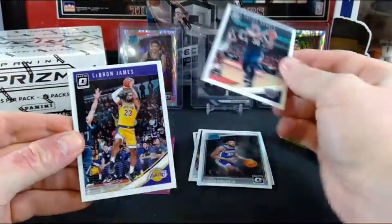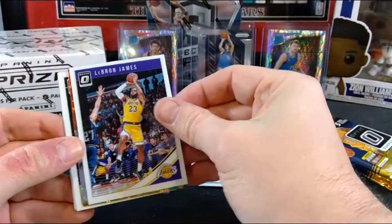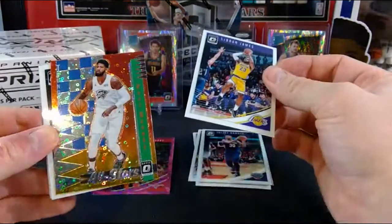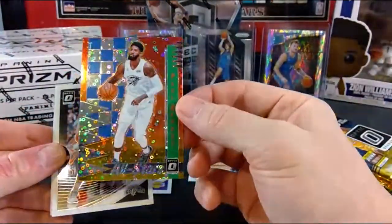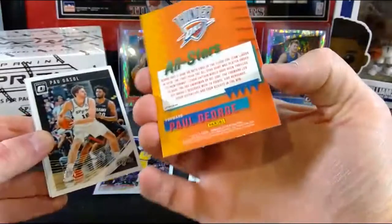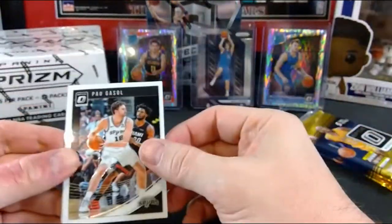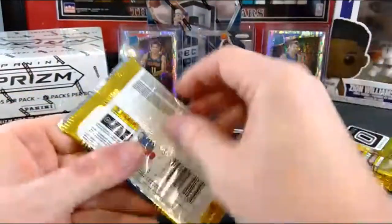Julius Randle, LeBron James. Huh? Who's hiding behind there? Oh, Paul George, Thunder. All-Star disco variation or some kind of variation. Not numbered, though. Pau Gasol and a Collin Sexton Rated Rookie.